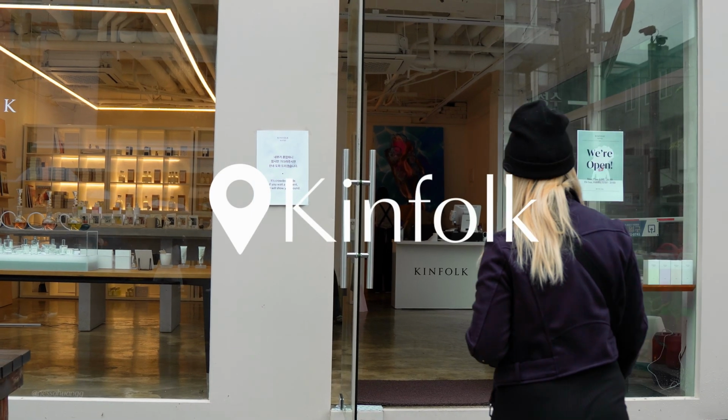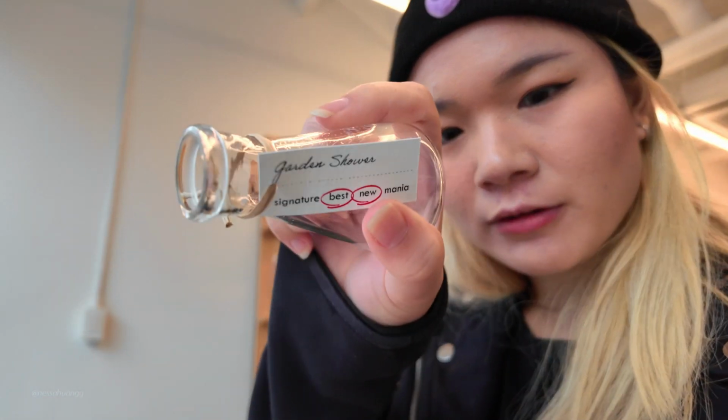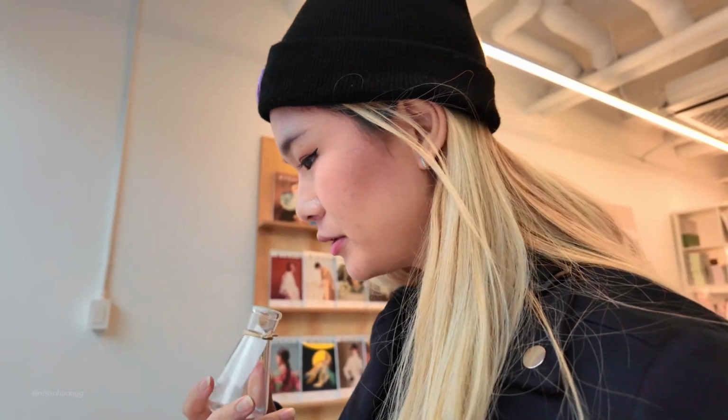Lunch was pretty good, and now we're going to shop a little bit in Seongsu because there's so many online shops, famous small brands. They have their own shop here in Seongsu, and I just saw Kinfolk is here, which is a really well-known perfume brand, and they're very aesthetic. So let's go check this store out, and we're going to check a few stores as well. This is their signature best, the garden shower. It smells pretty good.